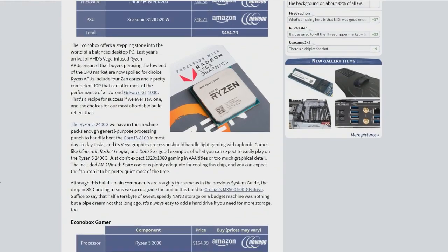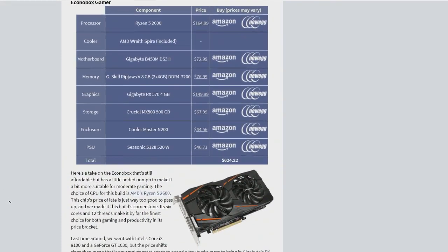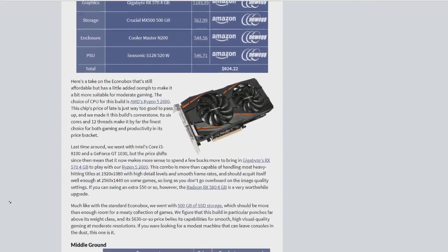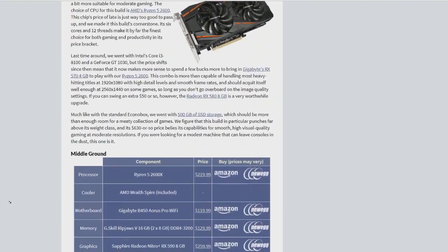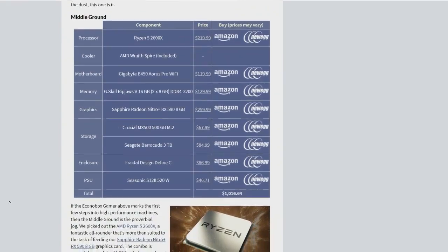The wonderful thing to me about this is that we're in the era where an EconoBox gaming system can have an SSD. And not just a 64 or 128 gigabyte drive to throw in for the OS boot. We're talking about a 500 gigabyte SSD that's under $70. Right. Yeah. And at $624, you're talking about 8 gigabytes of RAM, which is more than enough for most games, a Ryzen 5 2600, which is a really sweet part for the money, and then an RX 570 at $149.